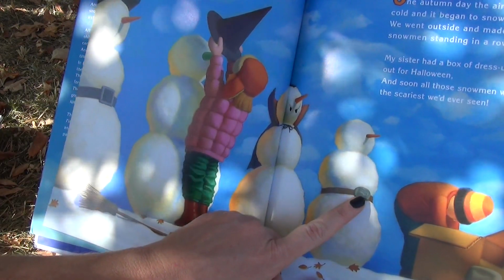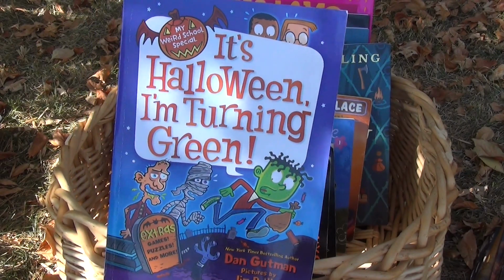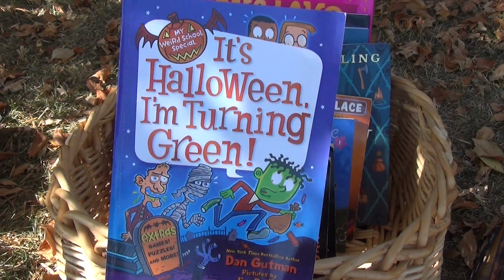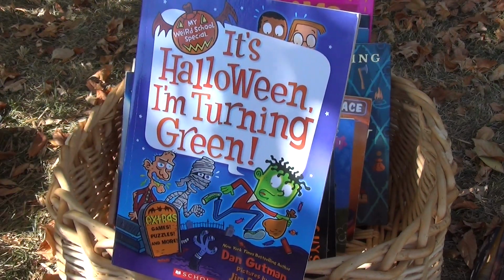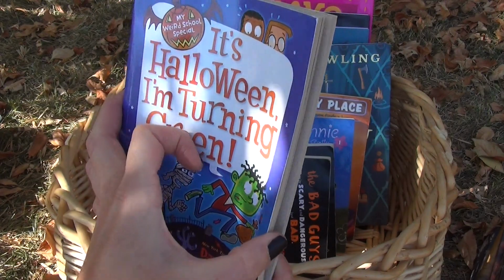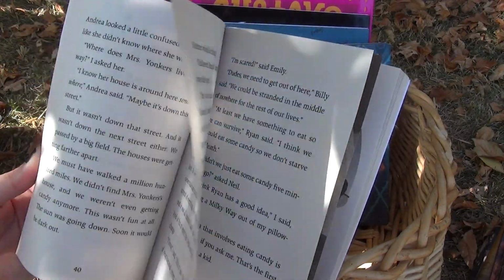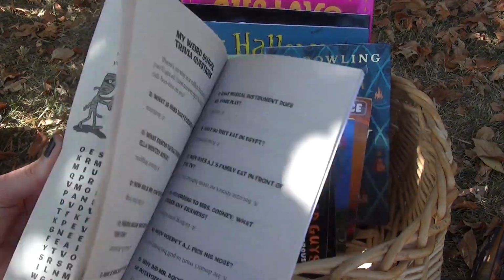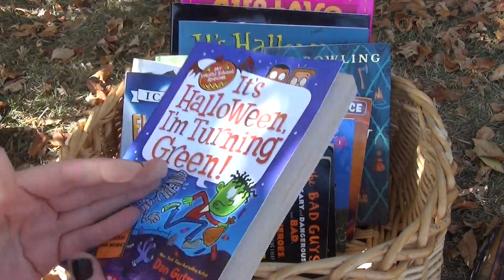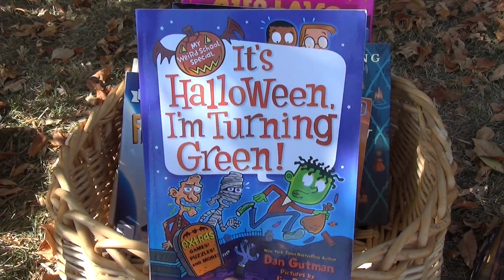And right there on the belt buckle, there's our cat. You can see that. So I pointed one out. I don't know where the other ones are yet though. And then one more book that is ours. We read this last year together, but I put it in just in case she wanted to try it. It's Halloween. I'm Turning Green. It's called a My Weird School Special. So this is part of a series, but she could read this if she wanted to, but I don't know if she'll want to. There's a lot of little activities and trivia in the back, which is fun. But again, I'm putting this in there just in case she wants to check it out.